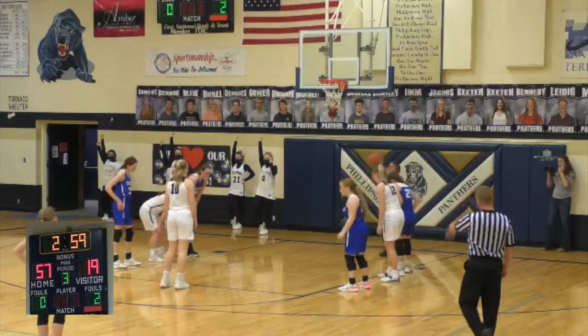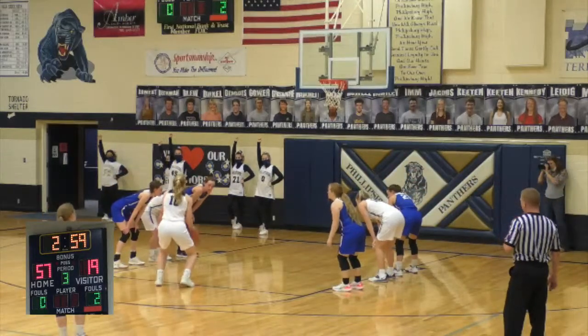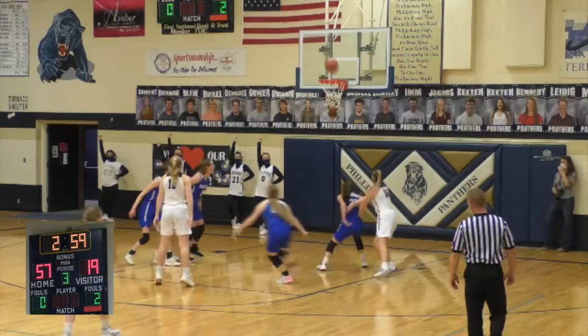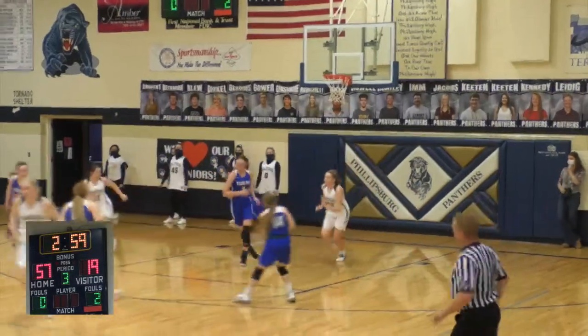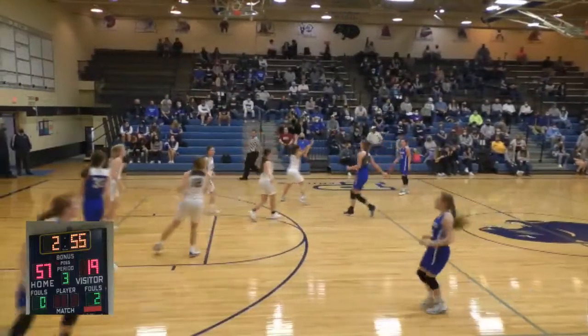Meredith looking to put another point up on the board for the Lady Panthers. Meredith's second shot is up. Bounces off the rim. No good. Into the hands of the Lady Tigers. Past half court now.